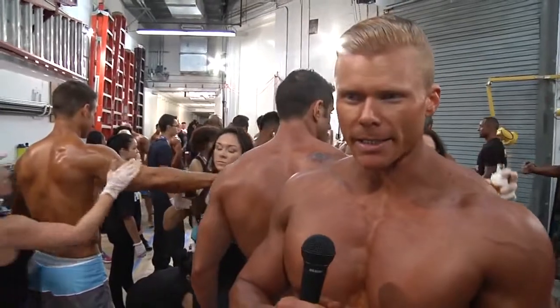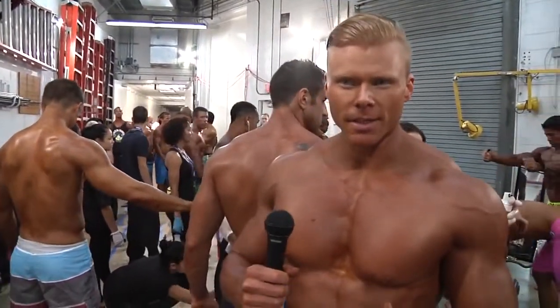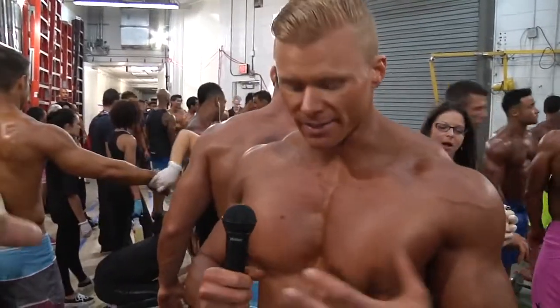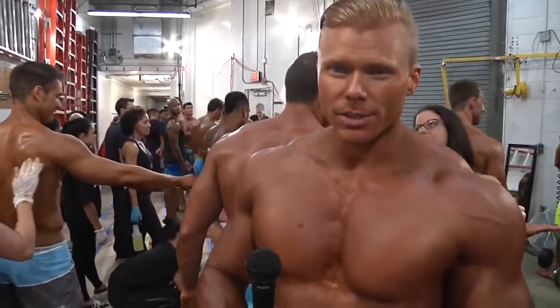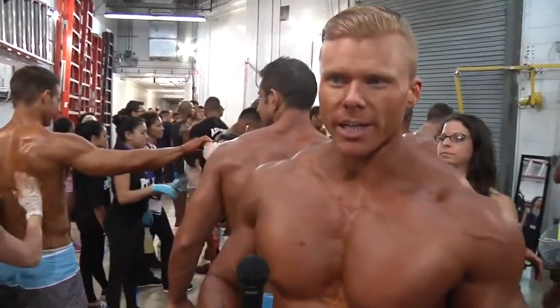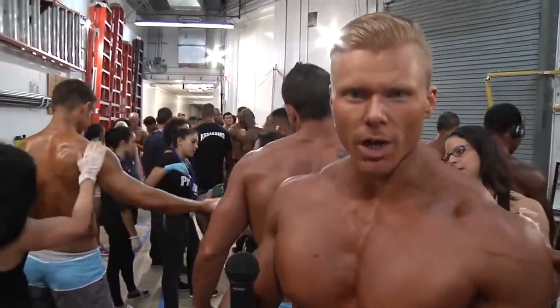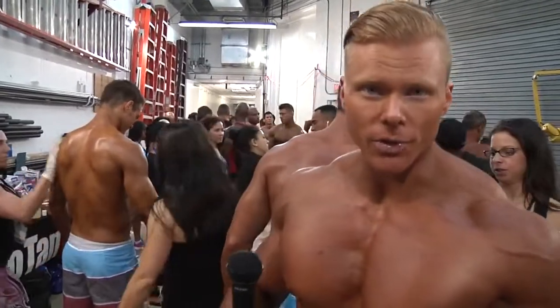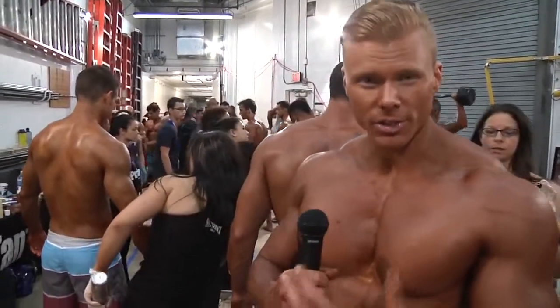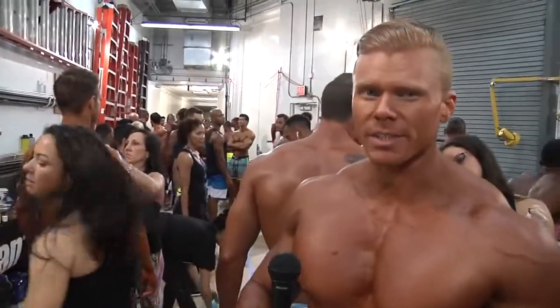On these stages, the lights are really bright, really intense. It can wash out all of your color if you're too light. They're not going to pick up on that definition on any of your cuts. So being able to bring that darker, more natural tan to the stadium is really going to enhance the vision for the judges overall to get to see all of the hard work that you've worked so hard for, enabling you to demonstrate those cuts, those lines that you really want them to see.